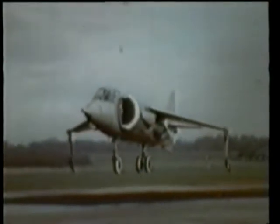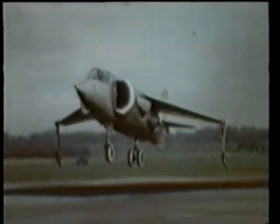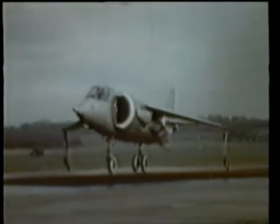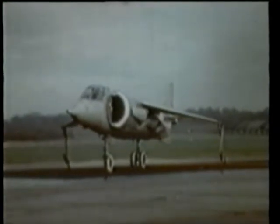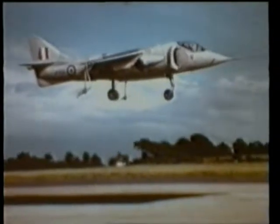Within 1 month, Bill Bedford had mastered the art of hovering with Stanley Hooker's Pegasus engine. On the 12th of September 1961, V/STOL became a reality when the aircraft transitioned from the hover to conventional flight and back again.